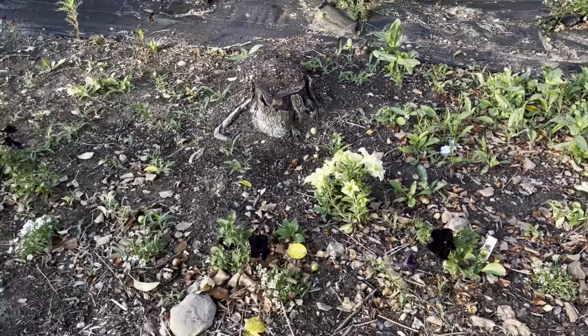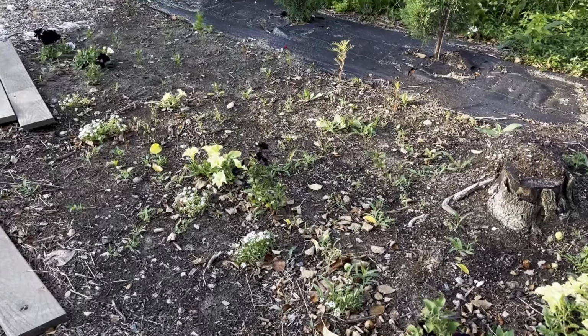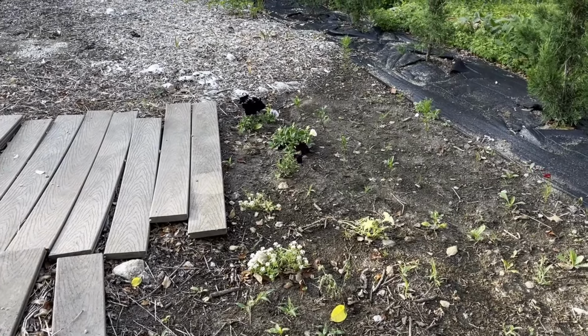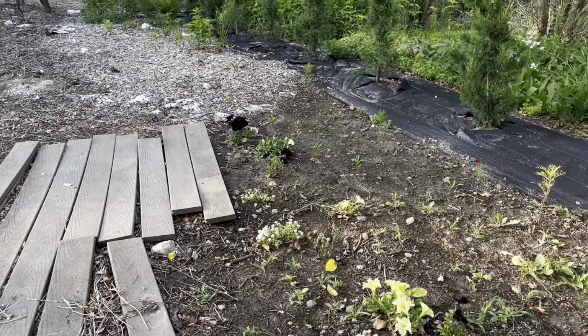I actually lost all the petunias that I planted from seed in here. They just all died. I'm not sure why. I think they were drying out. Like that one right there is drying out. This is a difficult spot. No irrigation in here, so I do have to water it by hand.